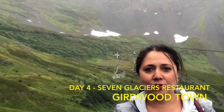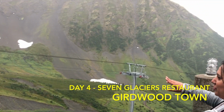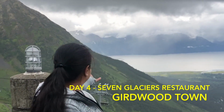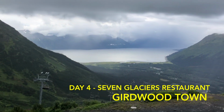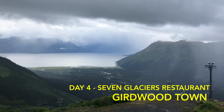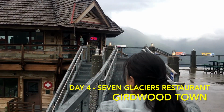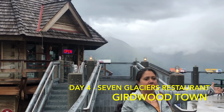And this is the Seven Glaciers restaurant, which has a museum, a lounge, and a gift shop, and it's been raining out here. But the views are absolutely stunning. You can see the green hills, they're so beautiful, and the city down there. And this is the bar that I was talking about, and the gift shop and the restaurant are also right here next to me.